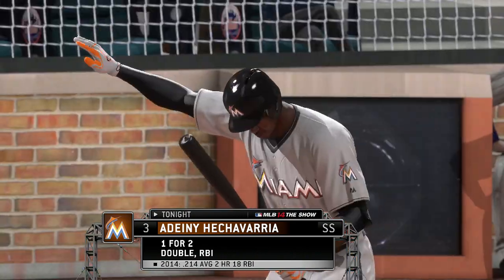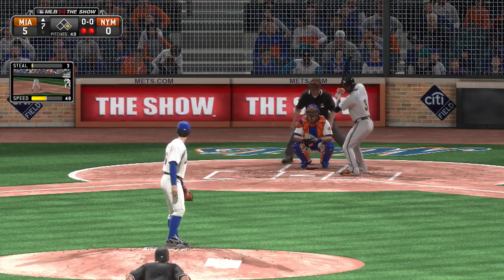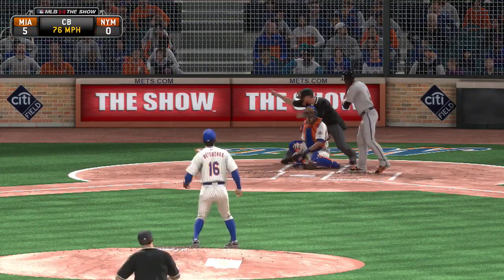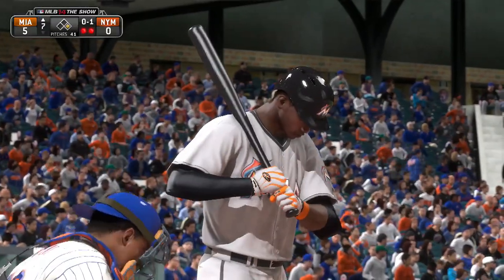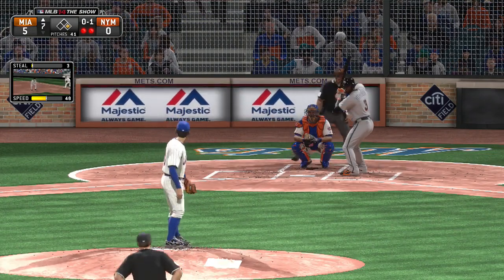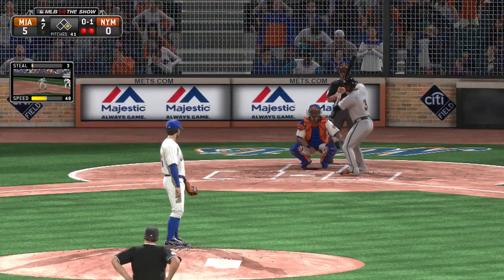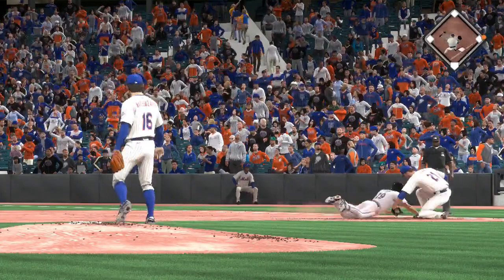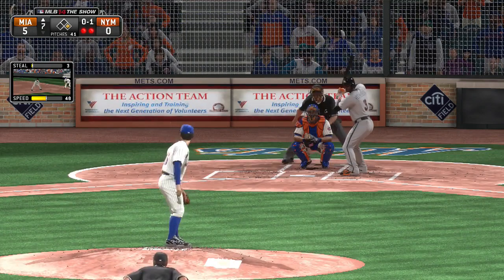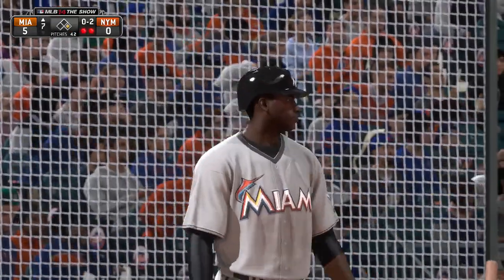Adeiny Echeverria will try and keep things going now with a runner at first following the RBI single. And there's his strike right down the heart of the plate, 0-1. And Matsuzaka over to first. And a dive, but he's back. And again a throw. And a dive, but he's back in. Swing better. Called strike, 0-2. Well, no taking now. He's going to have to swing the bat.